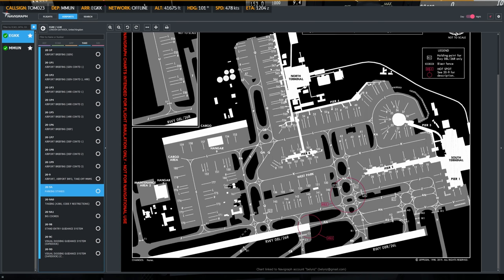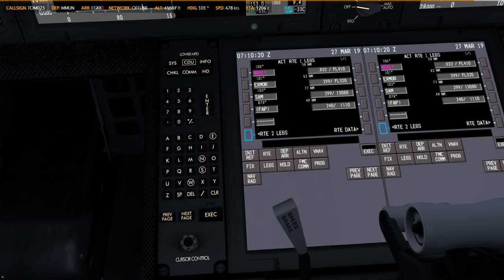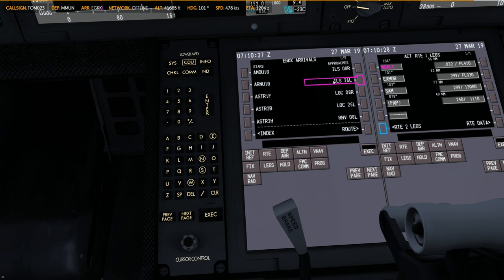So, with that in mind, we'll land on 26 left and then vacate either onto 26 right, 08 left, or onto taxiway Juliet. And then we'll go Juliet and I reckon Romeo. And then Quebec, or Romeo, Quebec, and then one of the top stands here. And that is about as interesting as the arrival gets, I'm afraid. So, depart arrive for the worst cough in history. Right, ILS 26 left, Willow, Willow 3 Alpha.